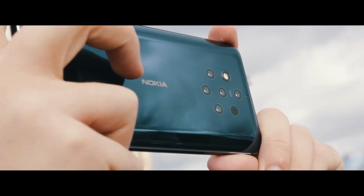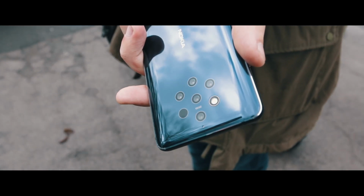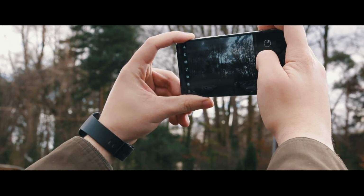The 5 cameras. Again, I have to admit I laughed when I first saw this phone, but again, when I heard it was going to shoot RAW, I was suddenly very interested. Once I got my hands on these RAW photos, I couldn't believe what I was seeing. The level of detail you can get out of this phone is unmatched.